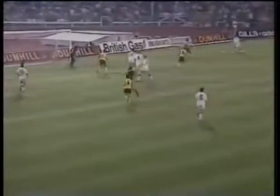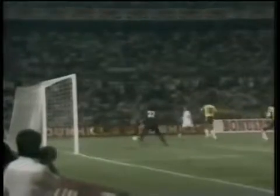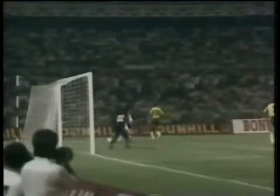Here's Platt. Oh, and Lineker at the near post has done it! It's a hat-trick for the England captain. Well, the first shot was quite well saved by the goalkeeper, Hassan, and as it moved out wide to David Platt, held the ball up well, clipped it into the near post, and there was Gary Lineker with the faintest of touches into the net, and a hat-trick.